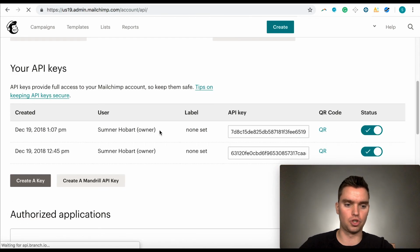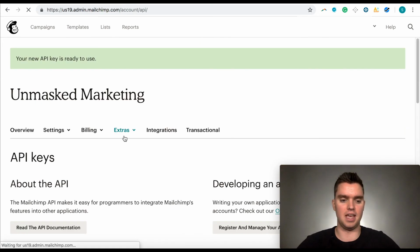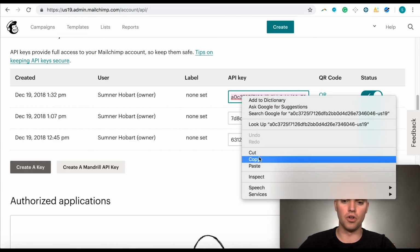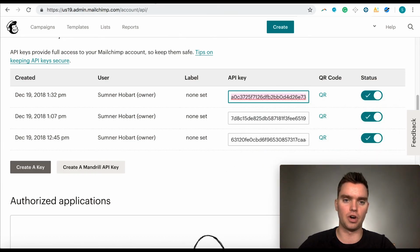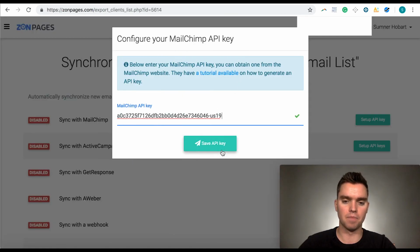All right. We'll scroll down until it says, in the middle of the page on the left, create a key. Go ahead and click create a key. For me, I've created 3 keys here, but in your case, you'll have one. You're going to copy and paste that key that you just created into ZONPAGES and click Save API Key.